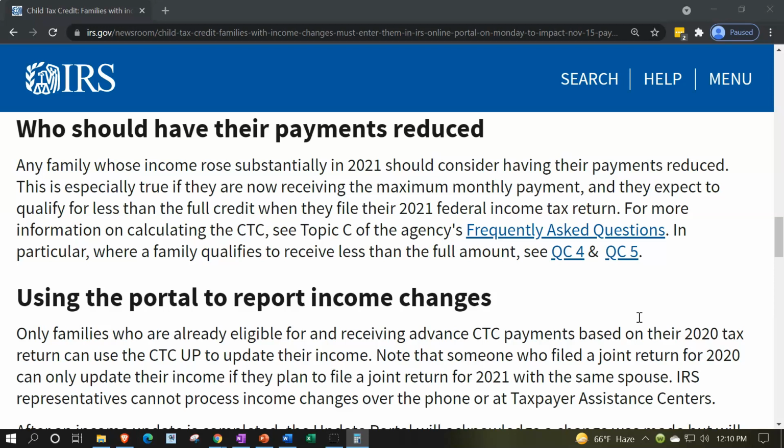Any families whose income rose substantially in 2021 should consider having their payments reduced. This is especially true if they are now receiving maximum monthly payments and they expect to qualify for less than the full credit when they file their 2021 federal income tax return. For more information on calculating the CTC, see Topic C of the agency's frequently asked questions.